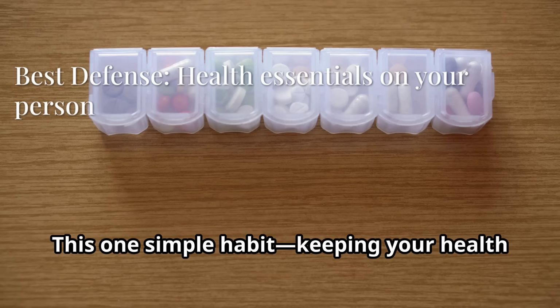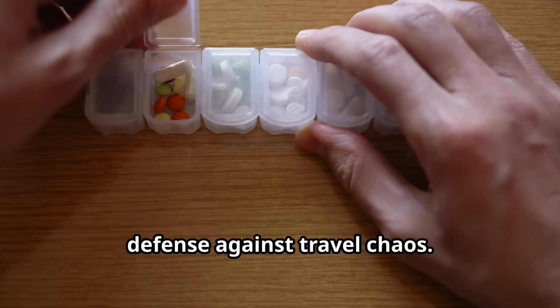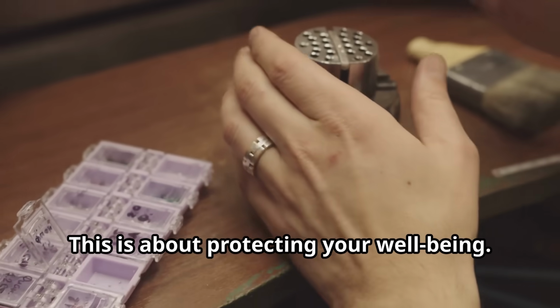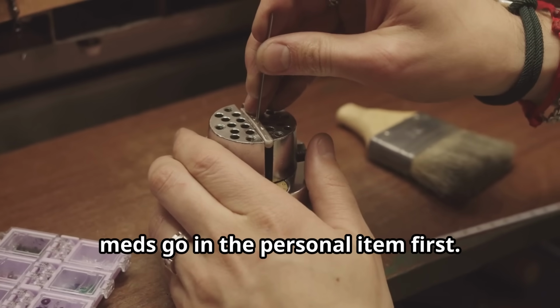This one simple habit, keeping your health essentials on your person, is your best defense against travel chaos. Everything else is about navigating security. This is about protecting your well-being. Make it a reflex. When you pack, meds go in the personal item first.